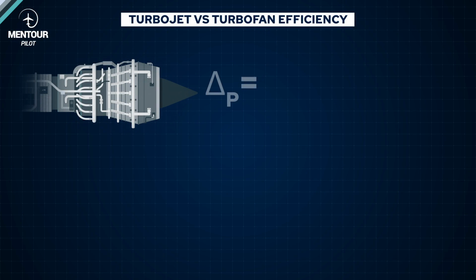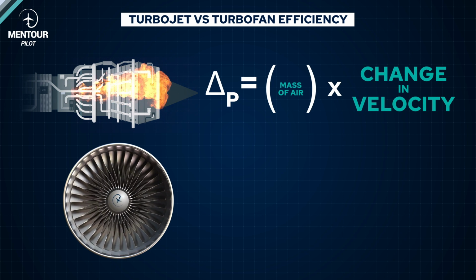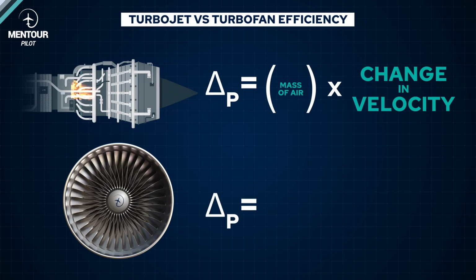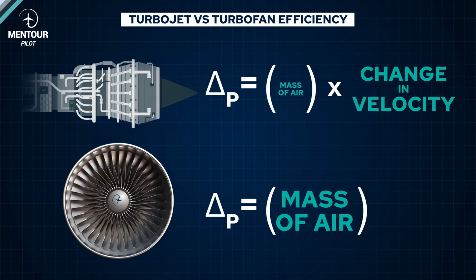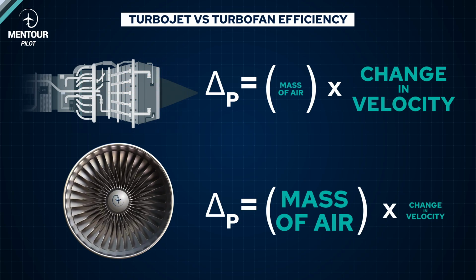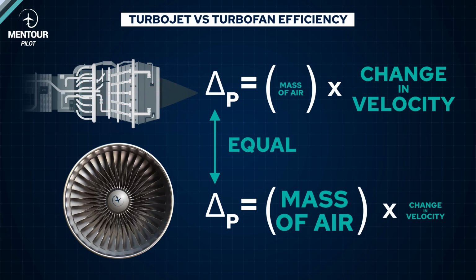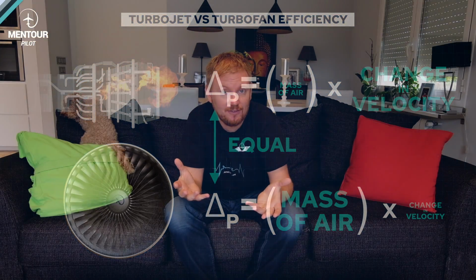So they started looking into, is there a different way? Is there a different way to make these engines more efficient? And what they realized when they looked at Newton's third law of physics is that either you can take a little bit of air and accelerate it a lot, or you can take a lot of air and accelerate it a little bit. The amount of thrust will essentially be the same. And this is the idea behind the new turbofan engines that you see.